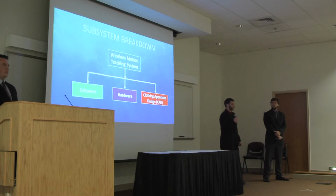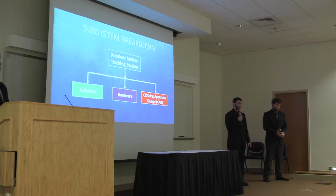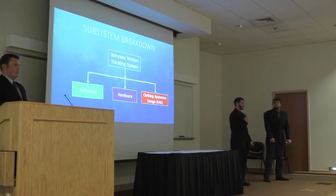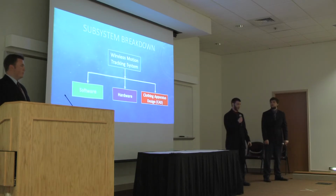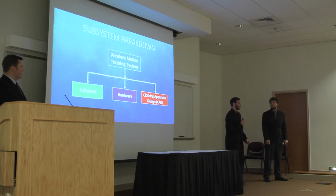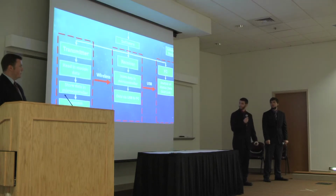So here you can see our subsystem breakdown, and we broke it down into 3 different subsystems: the software, the hardware, and the clothing apparatus design. For our project this semester, we focused only on the software and the hardware. As you can see, they are color-coded as well. And in the future slides, you'll see in the upper right corner the color referring to the specific subsystem about which we are talking in that slide.